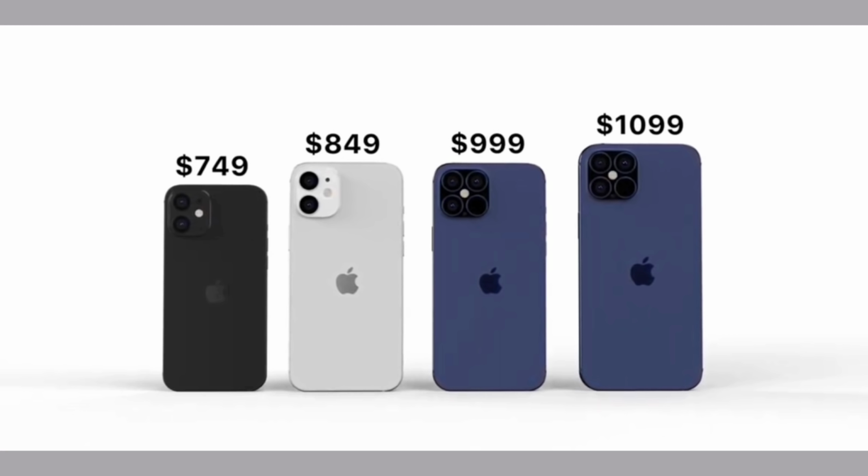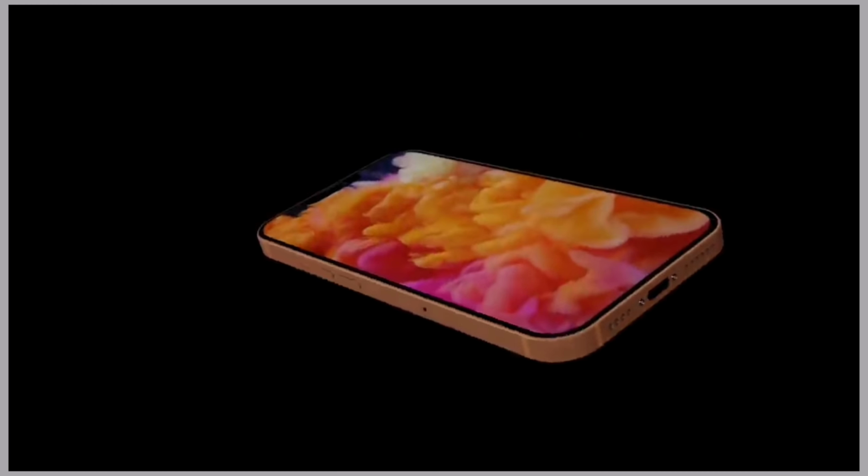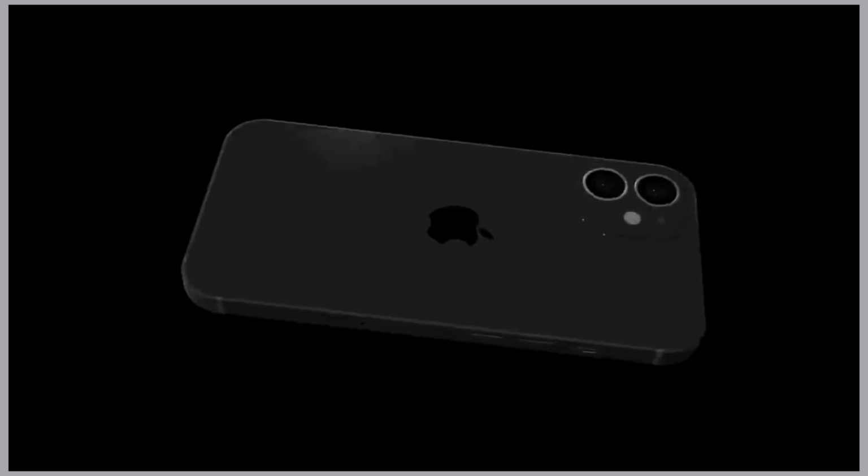As you saw, the price tag of every single iPhone is literally too much. The base variant of the iPhone 12 4G starts at 61,000 rupees, or in short around $599, and the highest end variant, which is the iPhone 12 Pro Max in 512GB configuration, goes up to $1,450 and in India around 1,50,000 rupees.